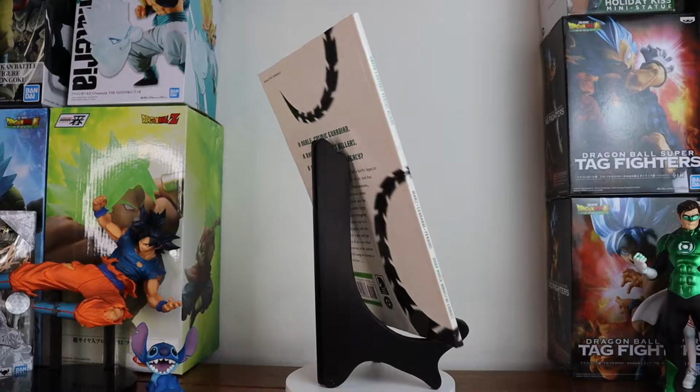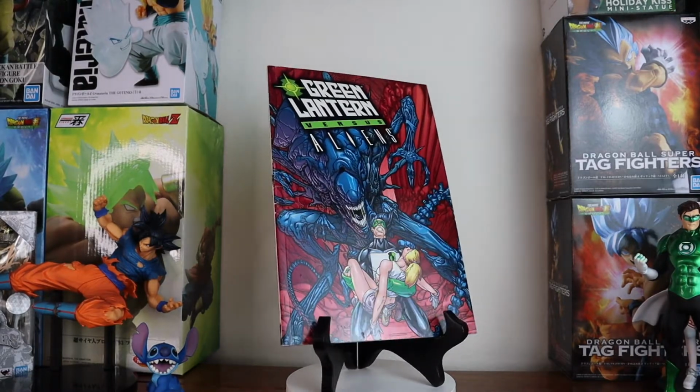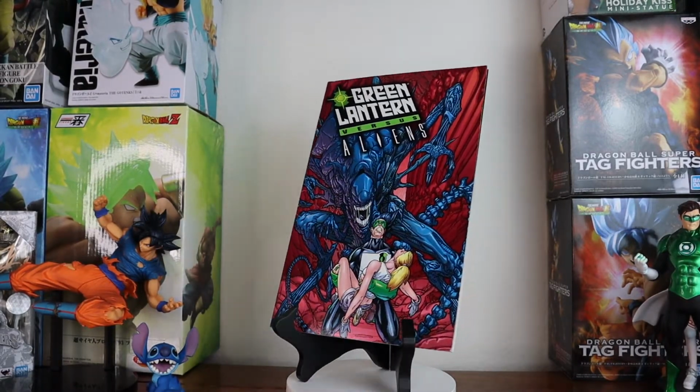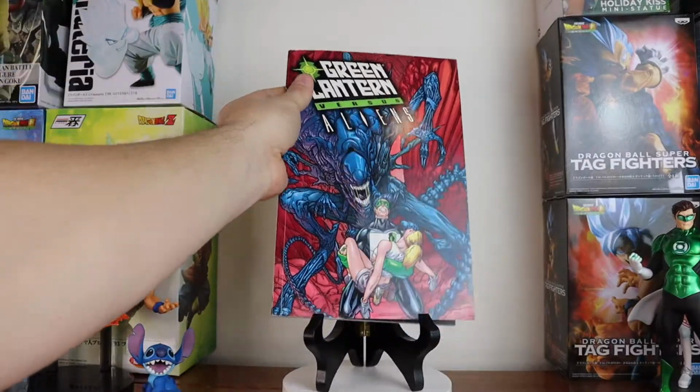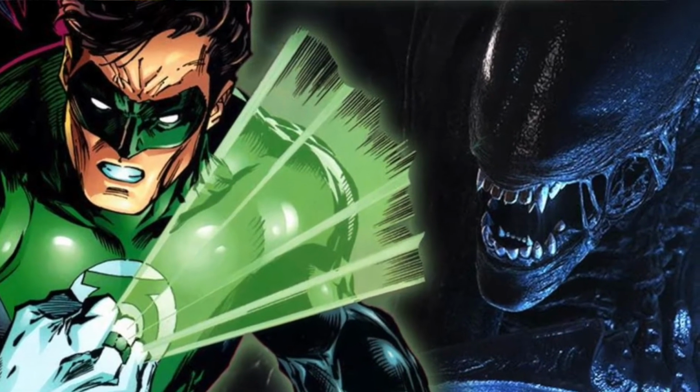Next up, we have Green Lantern vs. Aliens. This crossover event came from books from the 1990s. This is part of a 4-book series. In the first book, it is Hal Jordan and the Green Lanterns dealing with the alien xenomorphs.